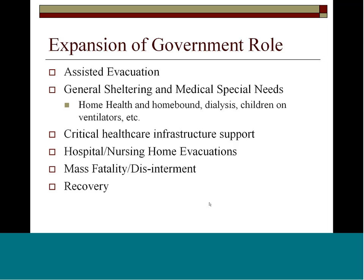It's one of the larger things we're dealing with right now in the southwestern part of Louisiana. About 300 graves were disturbed due to the storm surge from Ike. And we have to mount some operations to go recover those caskets, make sure that they're identified, recasket them if necessary, and then reinter them. And then again, recovery is going to be ongoing. But as you can see, there's a lot of areas where government's expected to play a role.